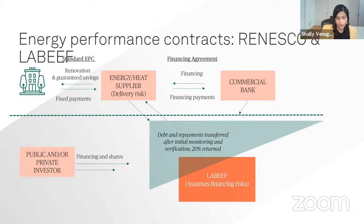facility. The other key benefit of a platform like LaBeef is that it's able to add transparency and scalability into the market by standardizing these energy performance contracts and making sure that there's a clear process every step of the way for every ESCO project. And finally, because the ESCO has gotten rid of the financing risk and the actual financing arrangement, they're able to then free up capital to move on to other projects.